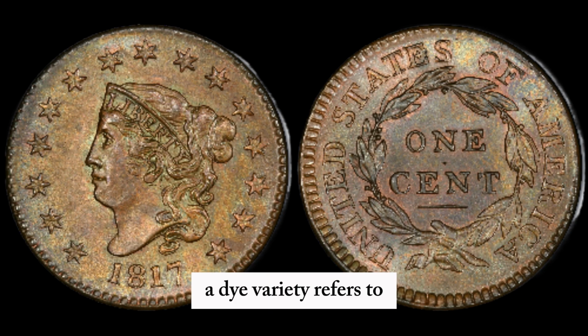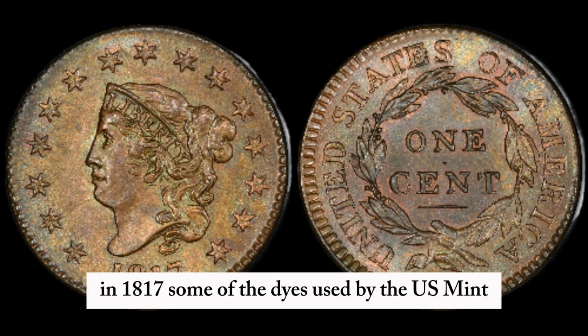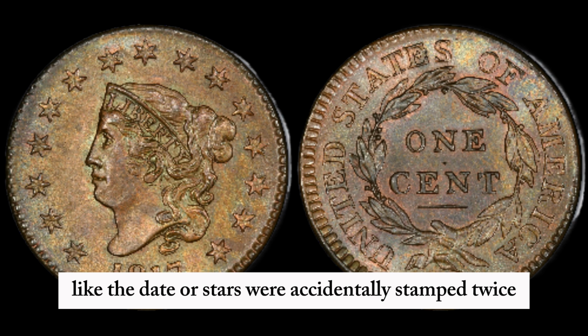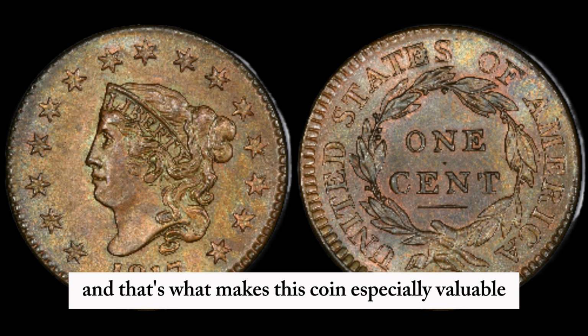A die variety refers to the small differences in the dies used to strike coins. In 1817, some of the dies used by the U.S. Mint had noticeable errors or unique features. This penny, for instance, might feature a doubled die, where elements like the date or stars were accidentally stamped twice. Collectors go wild for these kinds of errors, and that's what makes this coin especially valuable.